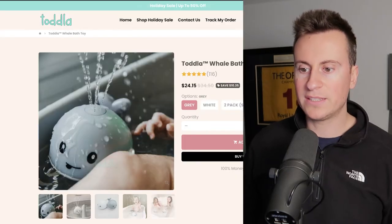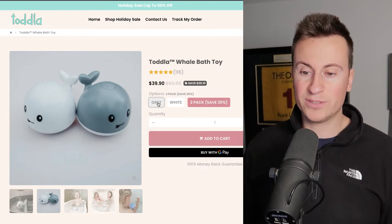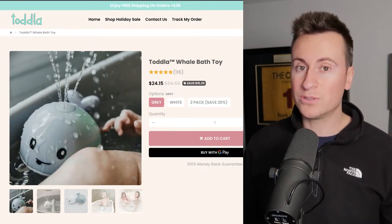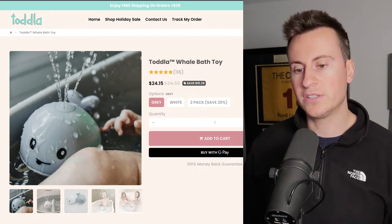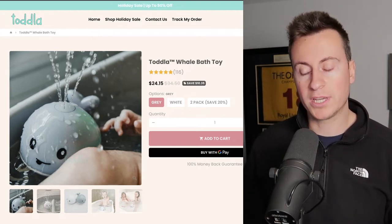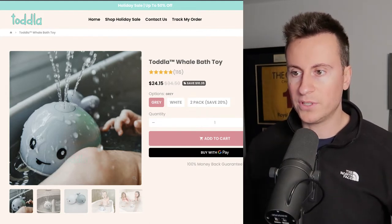If we take a look at the guys selling this, they're selling it for $25. So you're looking at $40 for two. So you're probably looking at in and around $20 profit per sale, which is tight in my opinion for profit margins, but it just goes to show you can definitely make it work with the right creative. It goes without saying, it's fairly obvious, this is going to be a Debutify store.